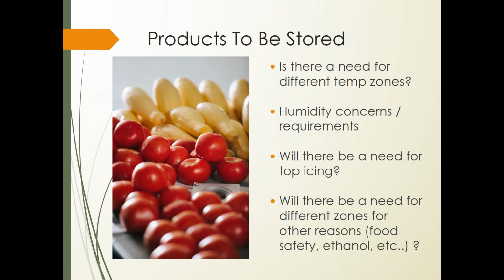Humidity concerns, same thing. Some products need a higher humidity, some need a lower humidity. And if you try to commingle those two, once again, you're losing the benefit of the on-farm storage. You can actually do more damage to the crop in storage than if you had no storage at all in some cases. So know your operation, know the post-harvest and handling requirements for each crop before you begin into the cold storage realm.